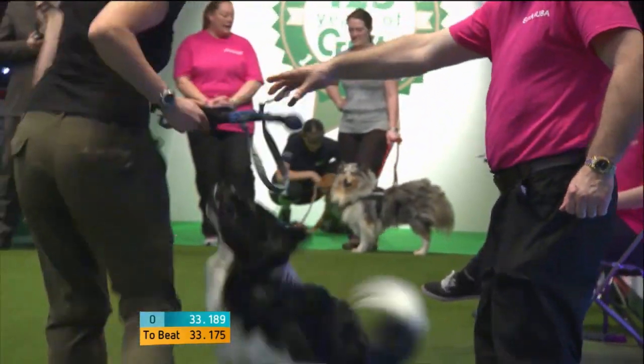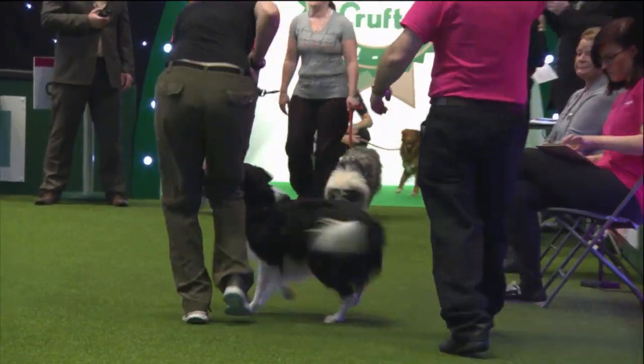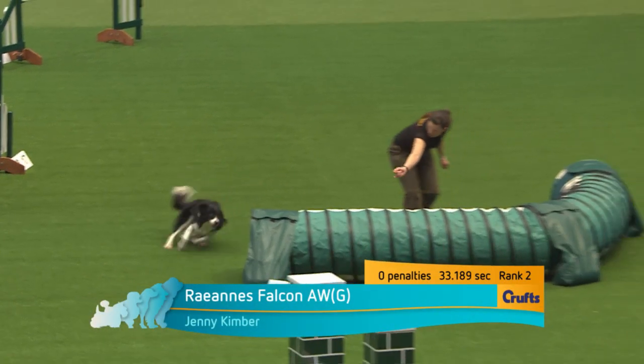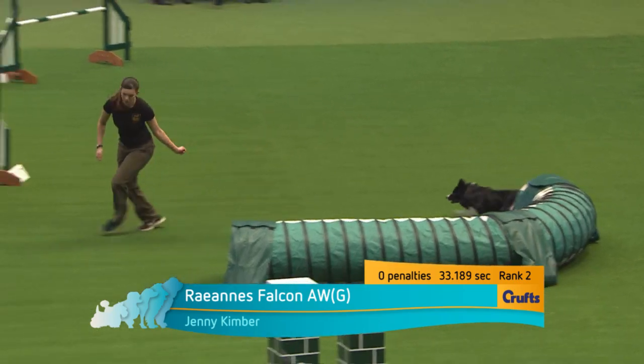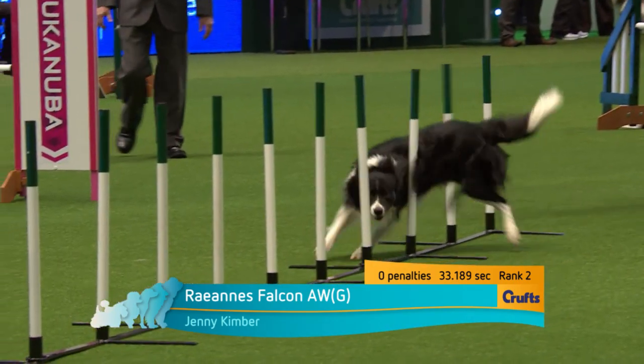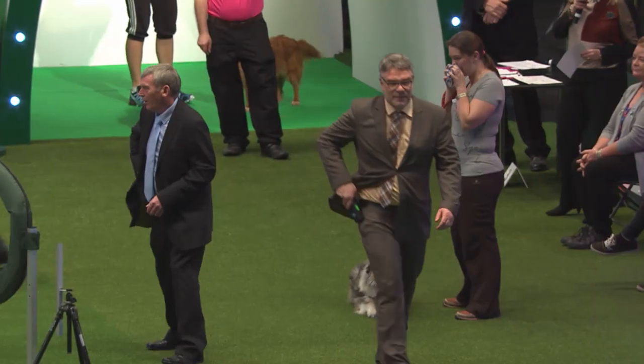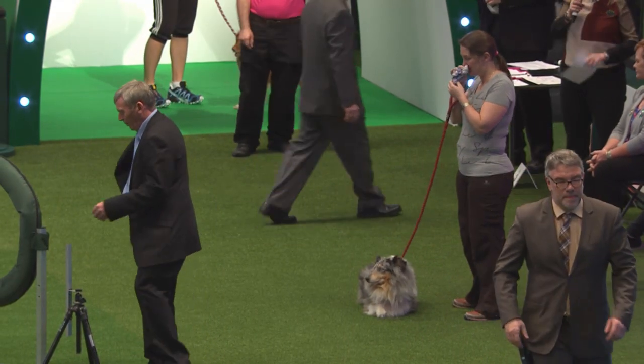Oh. Just outside, just 33.189. And it's that close. It's that close. But what a great team this is, and this dog's going to be well in contention. So now we lower the height of the jumps.